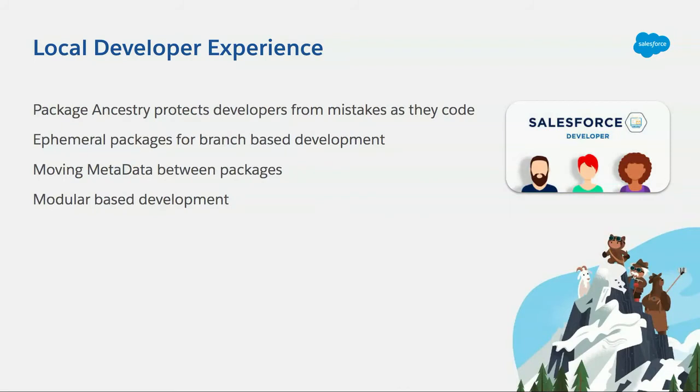That's the build side of things. From a local developer experience perspective, there are a number of advantages with 2GPs. Delete mentioned package ancestry. One of the key advantages of that is that it protects you as a developer from making changes to metadata that would be invalid if you were to try and deploy those changes to your packaging org in a 1GP world. So the feedback cycle's a lot faster because you find out about those errors directly in VS Code.